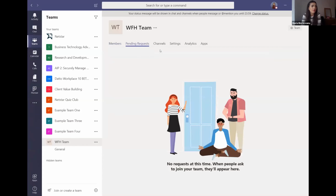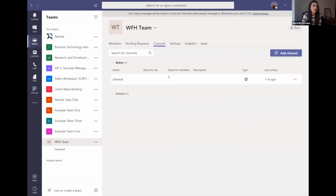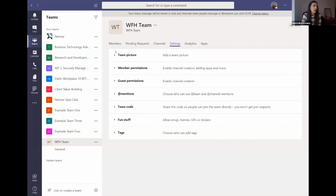You can also have pending requests. So some people can ask to join a team, and then you'll have to allow them in. You'll have a channel list in here as well, and different settings for the team. So, you can choose to have a team picture, just make things a little bit more fun while working remotely.